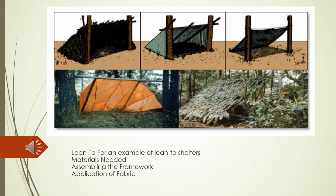A sturdy, smooth ridgepole long enough to span the distance between 2 sturdy trees. Support poles, 10 feet long. Stakes, lines, and buttons. Covering material. Assembling the framework. 1. Lash the ridgepole between 2 suitable trees, on the shelter side, about chest or shoulder high.